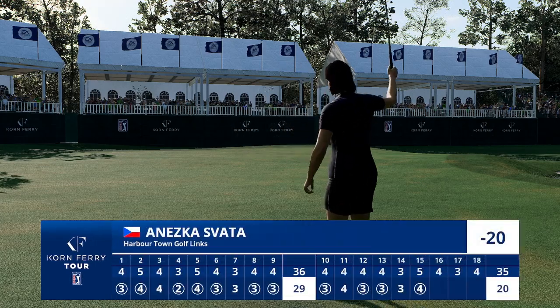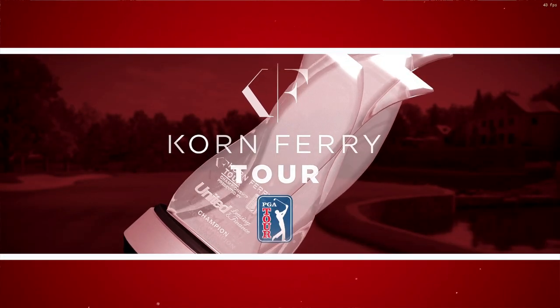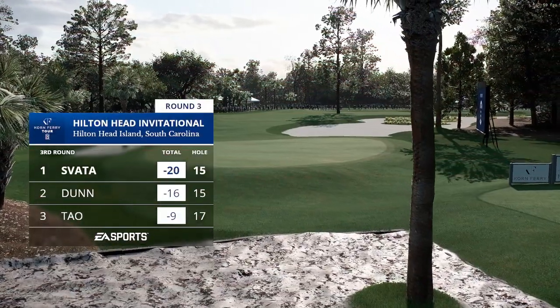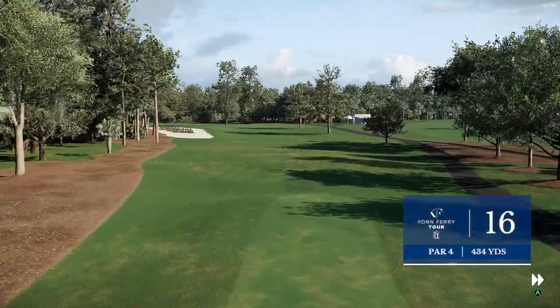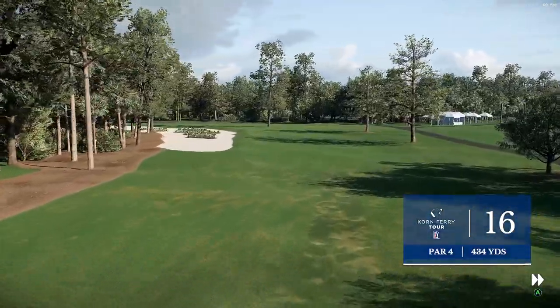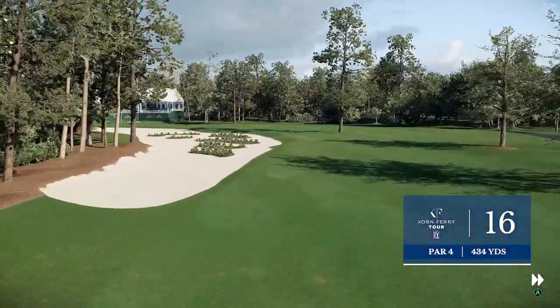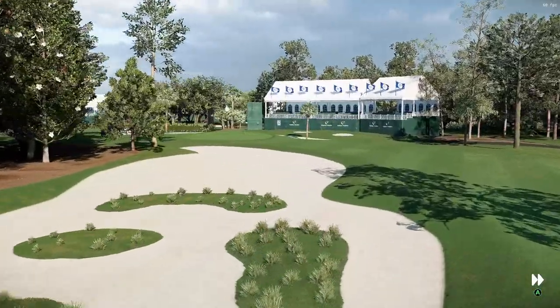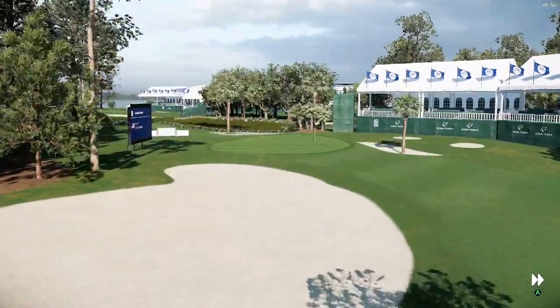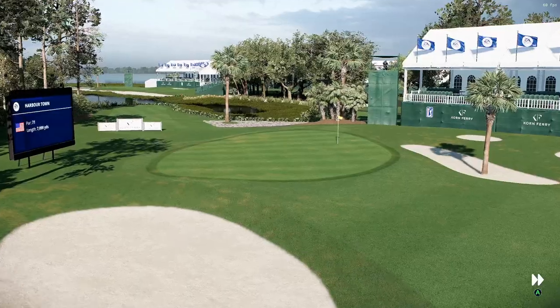Yes, never in doubt. It's a birdie here at 15. And she'll move to an even 20 under par. We start to make our way toward the blue waters of Calabogie Sound as we come to the 434-yard par 4 16th. A well-placed tee shot will leave you with a fairly short iron into a small egg-shaped green.